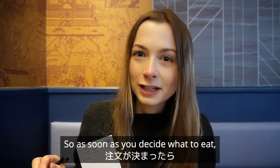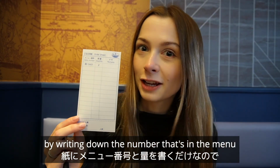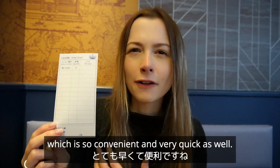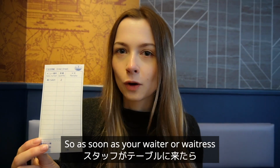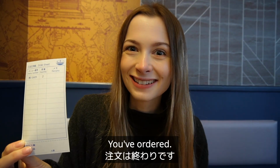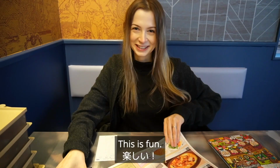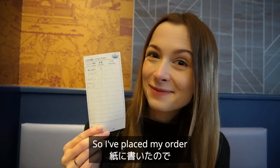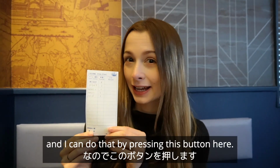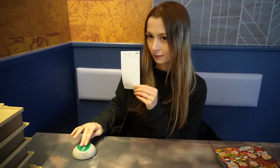So as soon as you decide what to eat, you can place your order by writing down the number that's in the menu for what you want and the quantity as well, which is so convenient and very quick as well. So as soon as your waiter or waitress comes over to the table, you just hand this over and that's it. You've ordered. It's fantastic. This is fun. So I've placed my order and all that's left to do now is give it to the waiter or waitress, and I can do that by pressing this button here. So here we go.